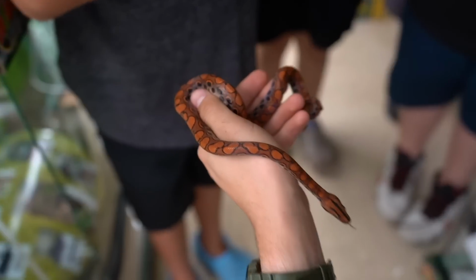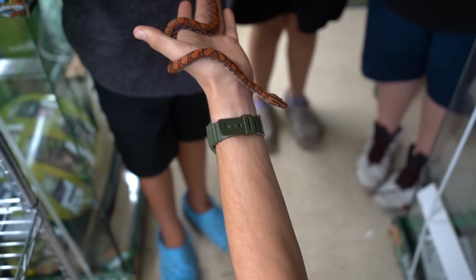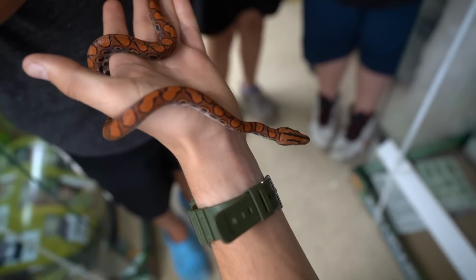Oh, look at those patterns, dude. How long have I been trying to find one of them? Bro. Never seen them before. How big are the parents? About 7 foot. Oh, man.